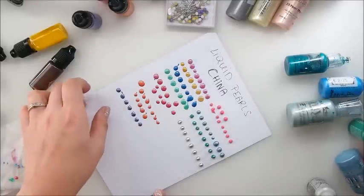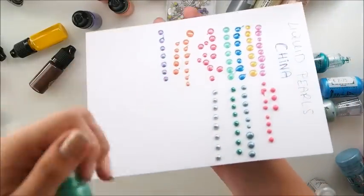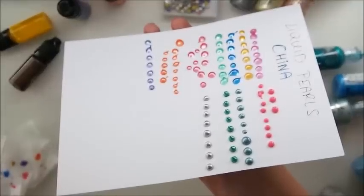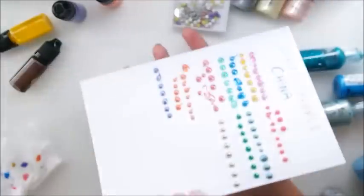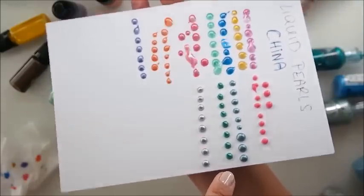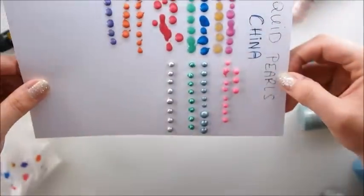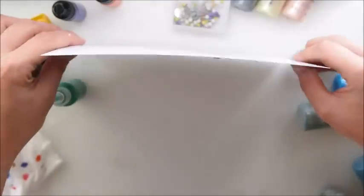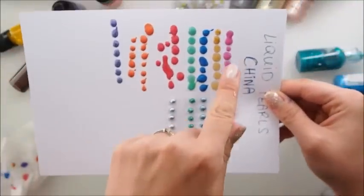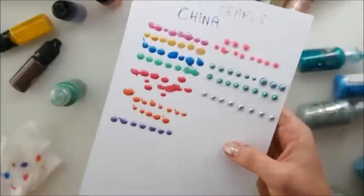Now, can you see the difference between those? This green one was the Nuvo Craft, and it still has those spikes. You see, even look, I'm not moving, or I am moving, and you see. Oh, that's interesting, actually, comparison. Let's see. So our China ones, they have moved. It's very liquidish. It's very actually mucky now. You can tell.